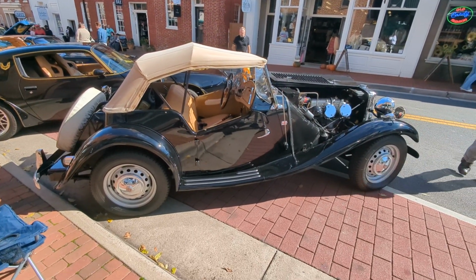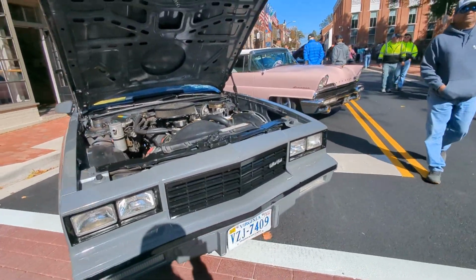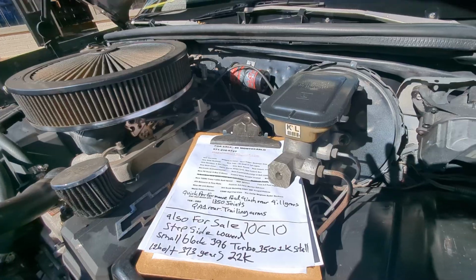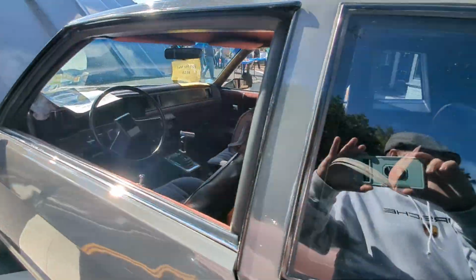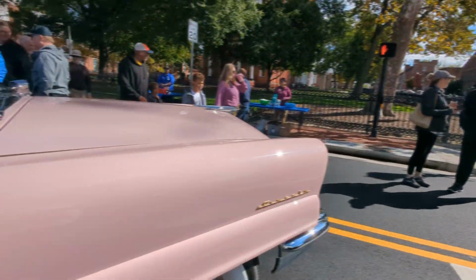Okay, on to the other side. And we continue on with this very cool Monte Carlo. What's going on here? Oh, it's for sale. Good afternoon. There you go. 35th annual Leesburg Car Show. There you go. Another pink car.